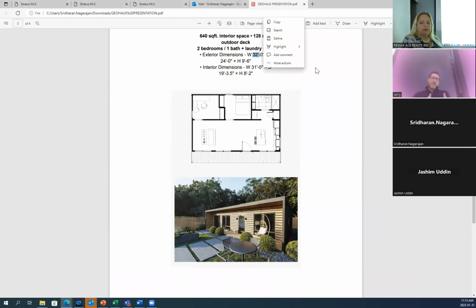For example, if the property is long enough, then we can change the orientation of that 2-bedroom to make it fit. So in that case, if we change the orientation, you only need 28 feet in width if the property was long enough. So again, it depends on the specific property. For example, if it's downtown Toronto, where you only have a 25-foot lot, typically you can only fit the studio.